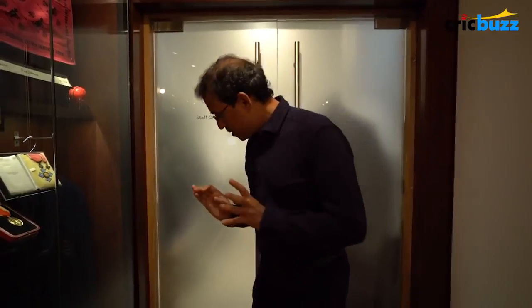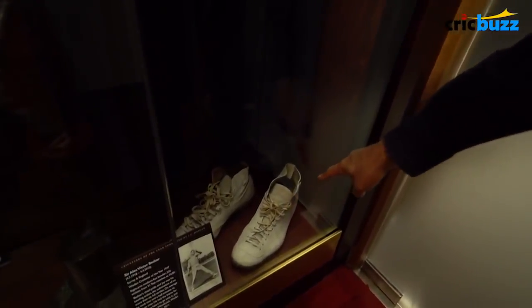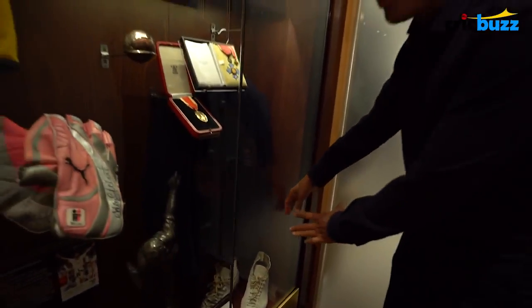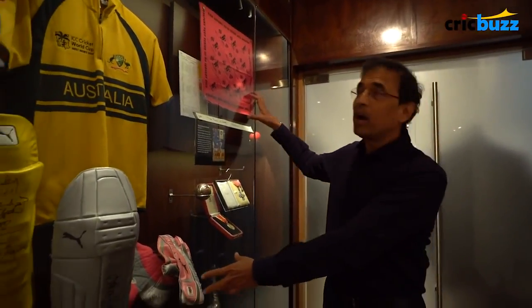I love old gear whenever I go to a cricket museum. Look at the shoes that the great Alec Bedser wore. I counted 10 to 11 loops. Can you imagine the weight he must have been dragging along? And it's interesting that he's placed alongside Jimmy Anderson and Glenn McGrath. Their shoes are probably half the weight.